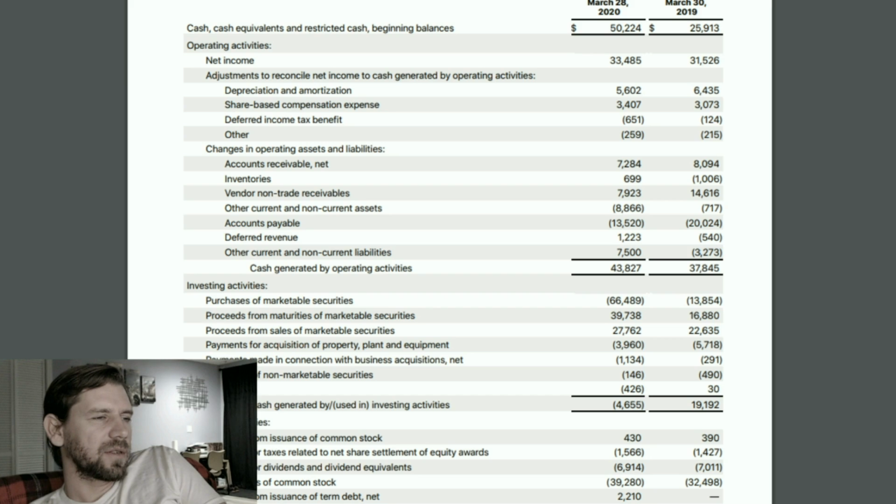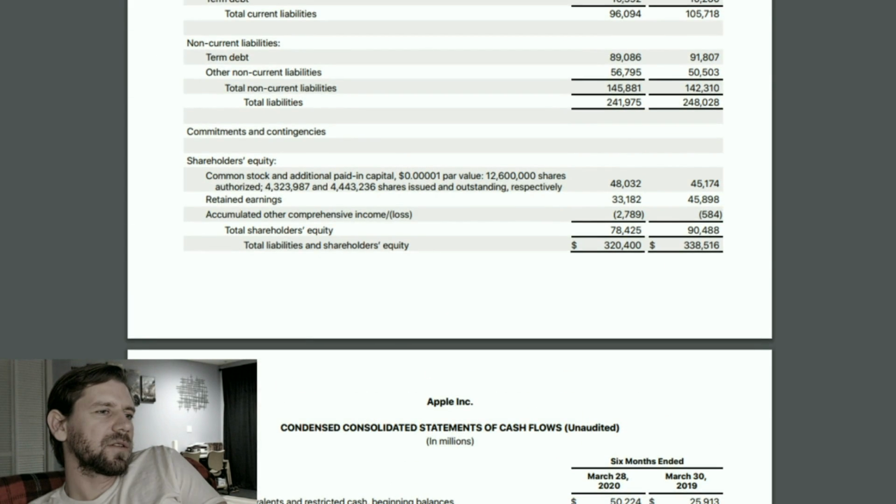Total numbers, you kind of can't see them down at the bottom, but cash equivalents and restricted cash ending balance, 43 billion in cash versus 39 last March. And these are the numbers, right? So just to put it in some perspective, one of the most cash-rich companies right now is Warren Buffett's Berkshire Hathaway, and they have 100 plus billion of cash, while Apple has about 43 billion right now. So that's an interesting number to know, okay?